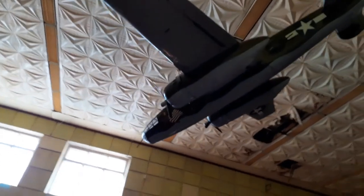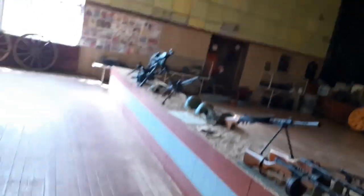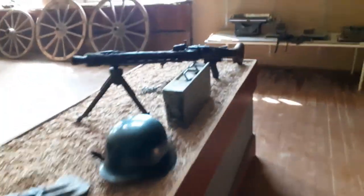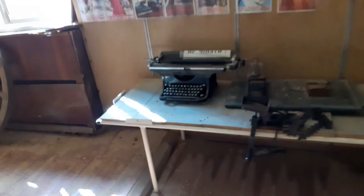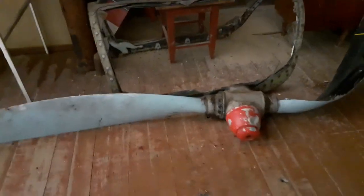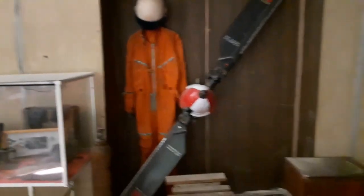Some plane. It's exactly to show people. One more I will show you. Some more typewriters. Guns, sirens. This is some plane wing, I think. This is an Air Force dress, it looks like.